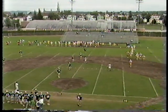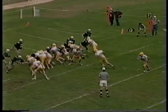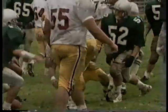Let's take a look at that on the replay. Here's the touchdown. Michael Dowd eludes one tackler and will just drag the next tackler into the end zone with him.